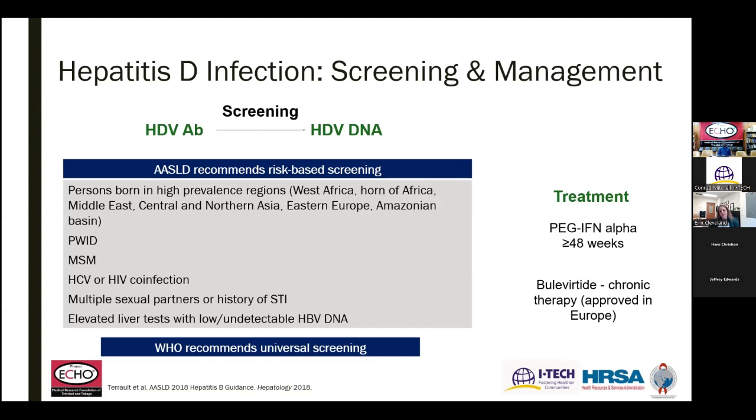More recently, bulevirtide, which is a medication that inhibits entry of hepatitis D into hepatocytes, was conditionally approved in some parts of Europe for treatment of hepatitis D. This has to be taken chronically, and as I mentioned, at this point, it's still not available in most parts of the world.